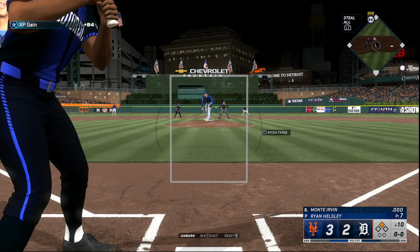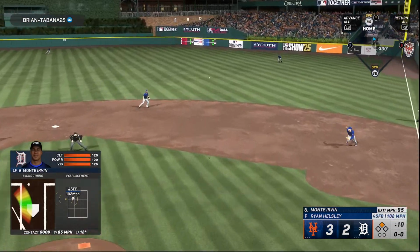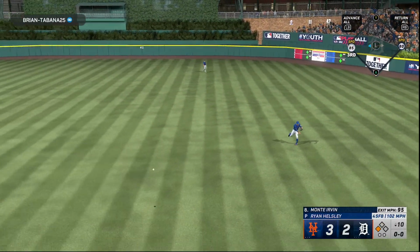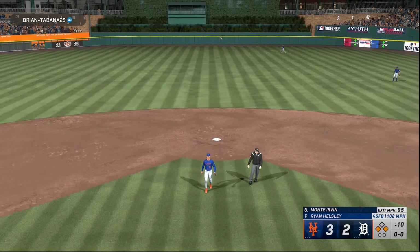And welcome back to the ballpark. We're in extras here. Now it's the shortstop, Monty Irvin. Line drive, that's a base hit. Throw comes back in. The tying run stops at 3rd with nobody out.